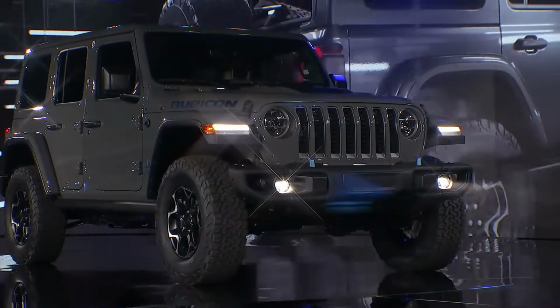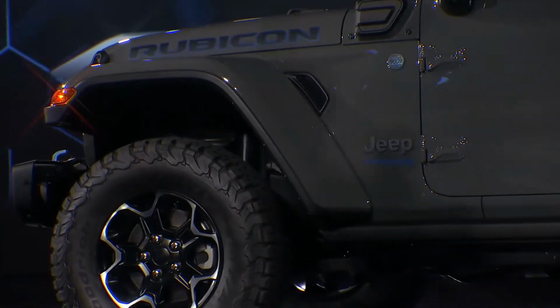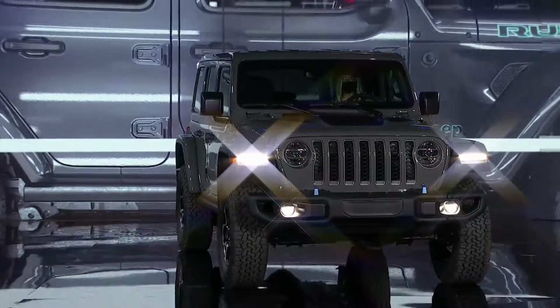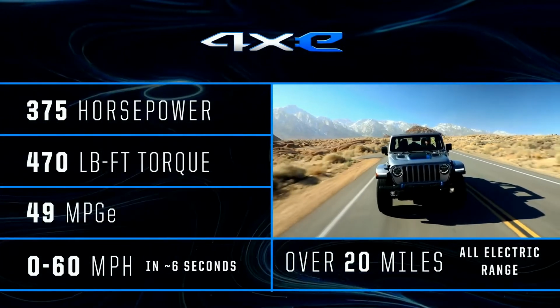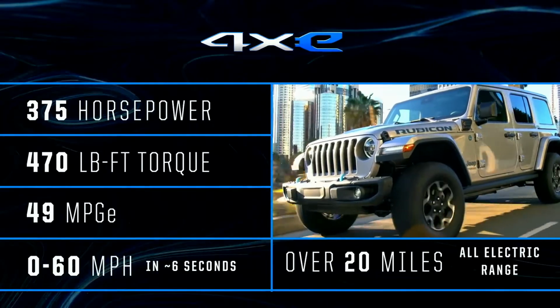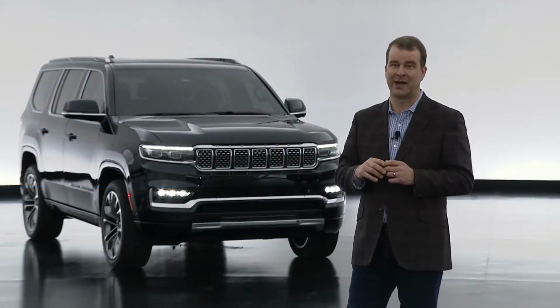The Wrangler 4xe is the most technologically advanced Wrangler ever, and for the first time, it delivers electrified, open-air, quiet, on-road and off-road. The Wrangler 4xe is powered by a hybrid 375 horsepower, 470 pound-feet of torque that delivers 49 mpg-e and over 20 miles of all-electric range. It's an absolute blast to drive on-road and off-road.